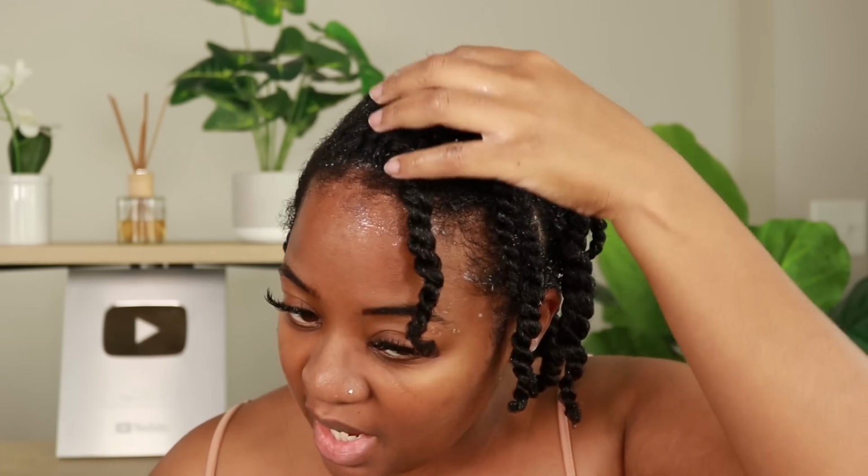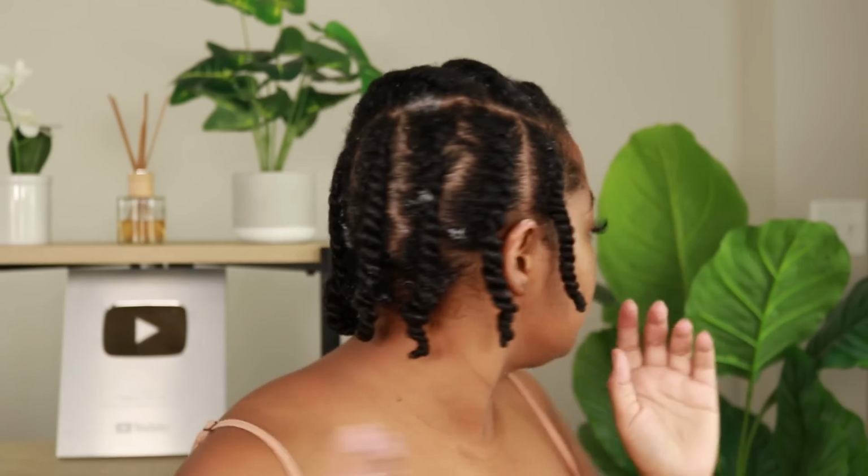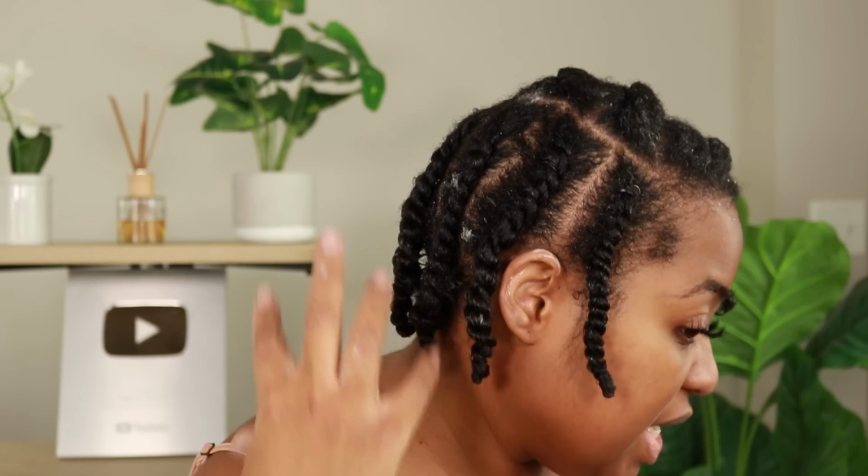Alrighty, so my twists are completely applied. I did a double layer of twists right here and the rest of my hair is in just a simple flat twist. Now, let me tell you my observations so far. Number one, a little bit goes a long way with this product. You do not need a whole lot. Number two, this section I just put the product in so you can still see it, but everywhere else it's pretty much absorbed into my hair because it is so lightweight.